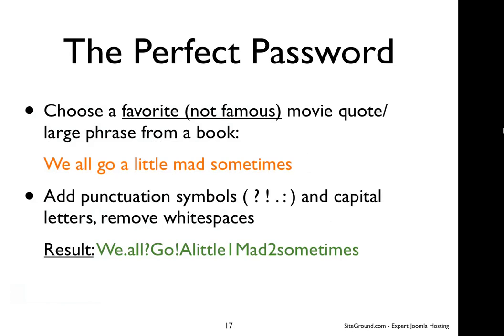Let's see how to actually make it bulletproof. You can then take your phrase or the movie quote and add punctuation symbols and capital letters to it. You can also remove some of the white spaces, and instead of a white space, write a number. So you get a password which is easy to remember because only you know the phrase, and is very hard to guess by hackers because it also includes different symbols, capital letters, and numbers.